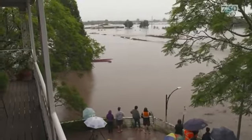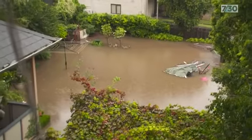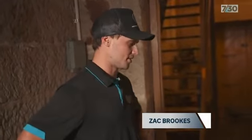Definitely anxious. We've had a few floods in the past, and this one, you can tell everyone's got a different sort of feel around town. Everyone's sort of going, okay, stop. Anymore, and it's big, it's proper damage now.